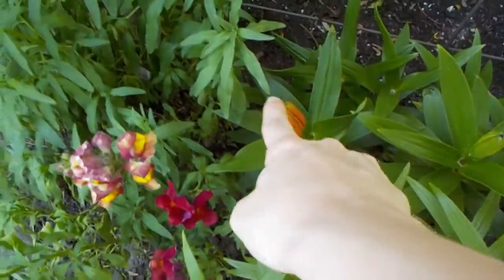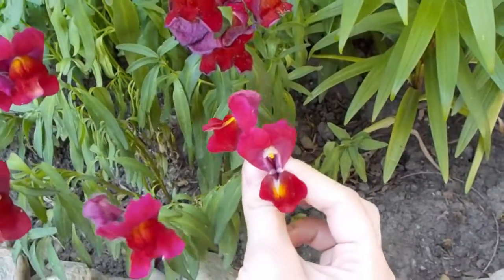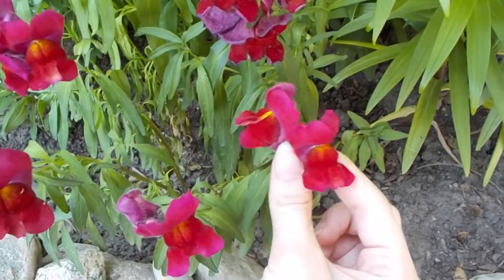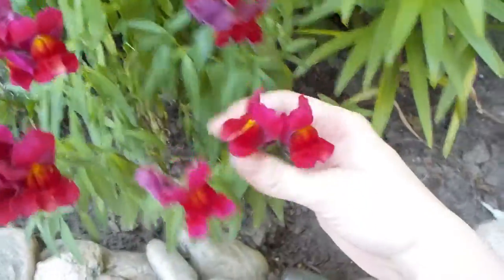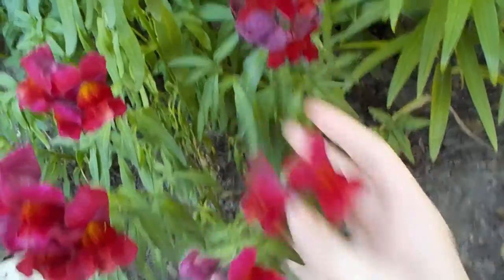A lily. La la la la. La la la la. Singing snapdragon. La la la la. Quiet down over there!